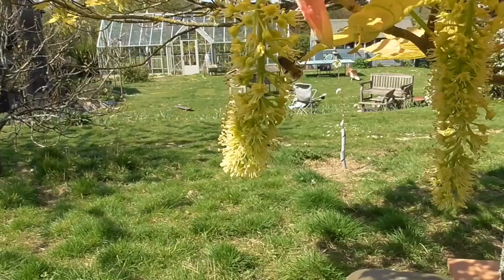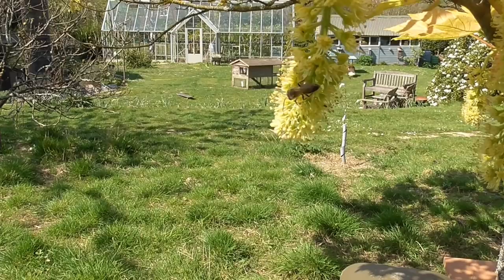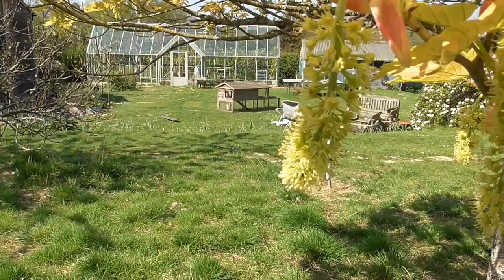Sycamores and other acers can be surprisingly good forage for bees of a wide range of types. You see bumblebees, solitary bees and so on. The flowers, a bit like gooseberry, are very unimpressive. Yeah, the little hoverfly just came in. But they seem to manage to attract insects well enough.